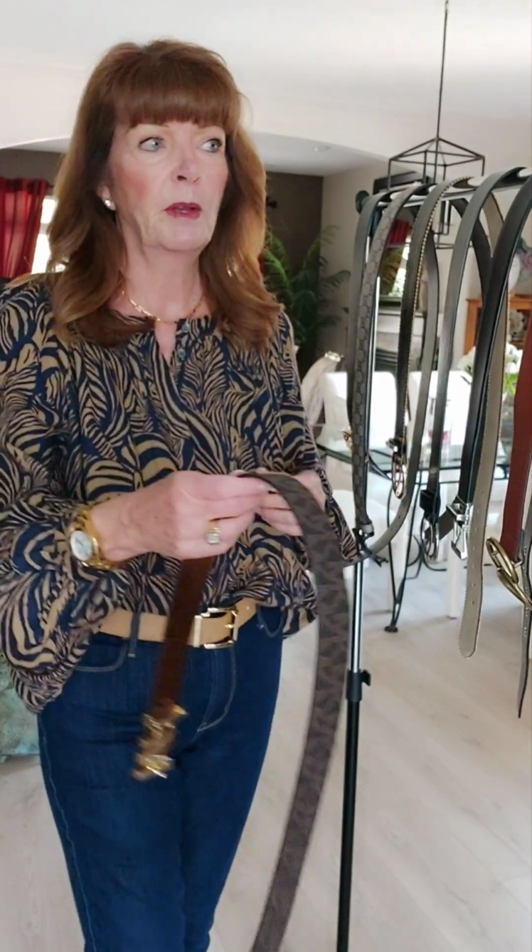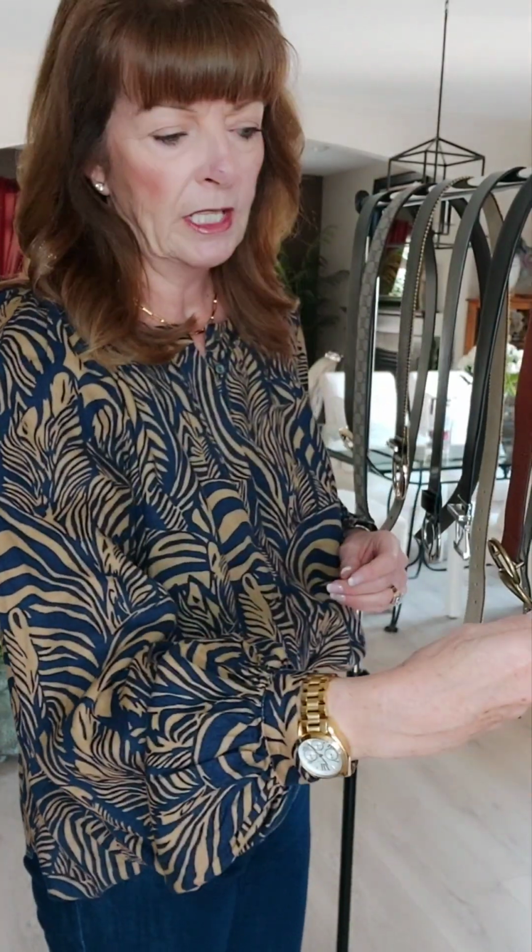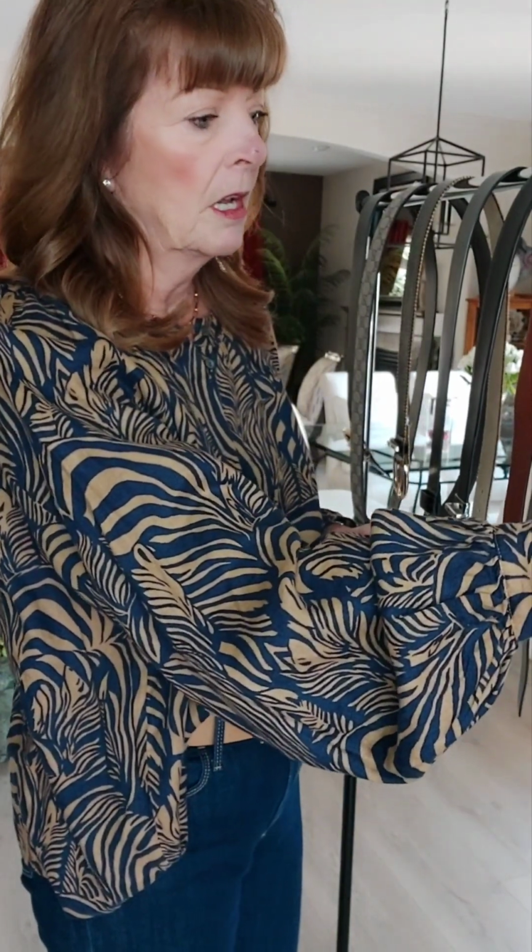I have shown you this one before when I had that long jean shirt on in the winter, and I used this as the belt for that. It looks really good with jeans because it's got brown and the jeans had nice stitching. So that's just one option. Oops, it's not going to stay there, so I'll just put it over here.